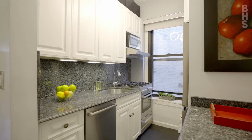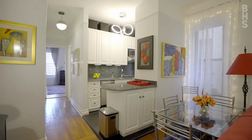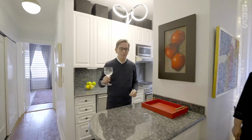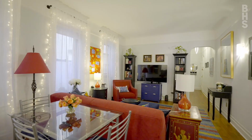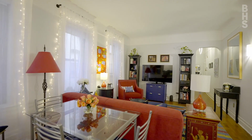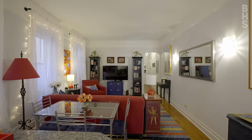This beautiful kitchen features granite counters and backsplash, stainless appliances, a deep undermount sink with incredible storage. With an open concept kitchen, this is perfect for entertaining. Merci beaucoup. The cozy living room has 3 large windows with soaring 9.5-foot ceilings. With an arched entry, it's even large enough for a dining table.